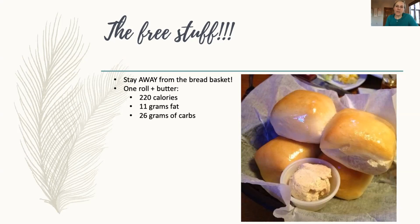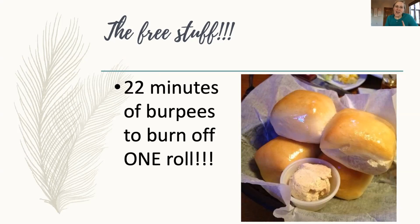And if you need any motivation to do that, one roll would take 22 minutes of burpees to burn off. So unless you really like burpees and want to go exercise it away, which I never want you to approach it that way. I don't ever want you to think exercise should be a punishment for what you ate, but just to kind of put it into perspective for you.